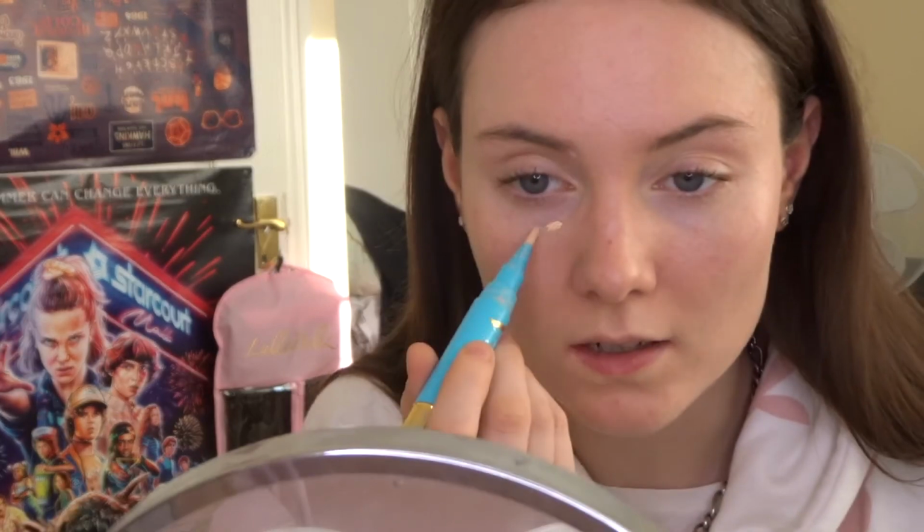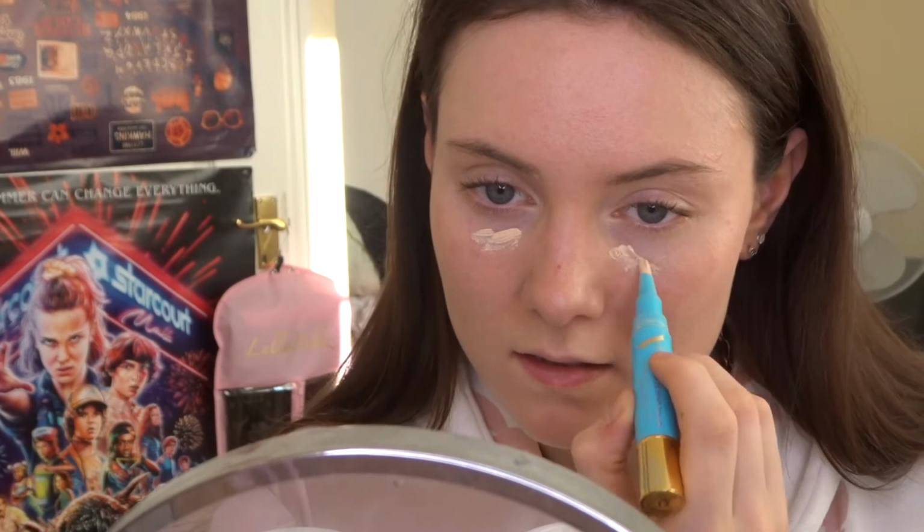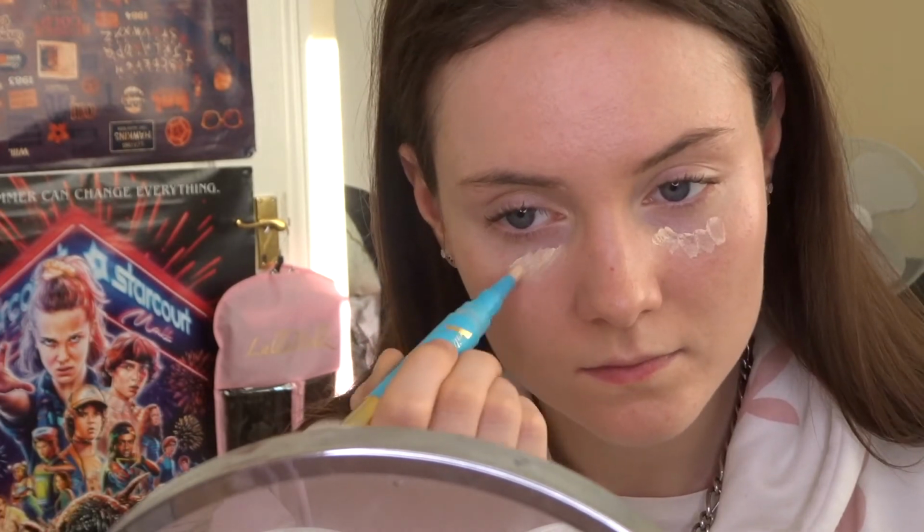This is the Veil Complexion Fix in N1. And as you can see, it's quite bright, but it's a little bit darker than that corrector.